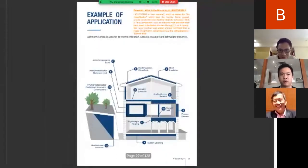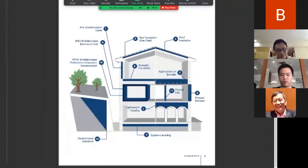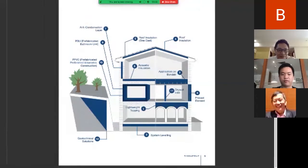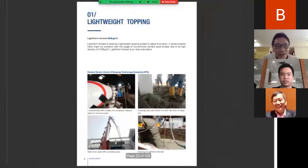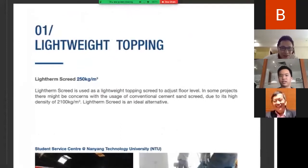Okay, all kinds of area to be used for our material. Okay, this is a whole overview, and we will go through one by one, but we will go through in 4 big categories of areas of application. Okay, the first one is the most commonly used in Singapore. Okay, is what we call as a lightweight topping of 250 kg per meter cube.